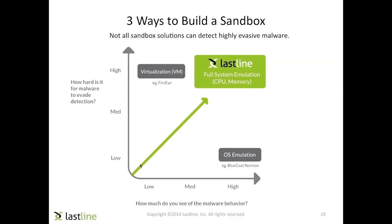So there are three different ways to build a sandbox. You could use virtualization, which is pretty straightforward and pretty easy. So you're basically executing all the code on the main hardware, on the CPU. This might not be super easy to evade potentially, if you're looking for certain instructions that are being emulated. But this actually does not give you a lot of visibility into the malware behavior, which means that they can then start using all sorts of code tricks to bypass your detection.